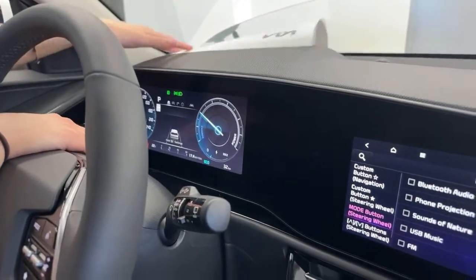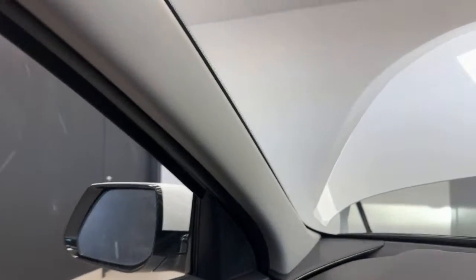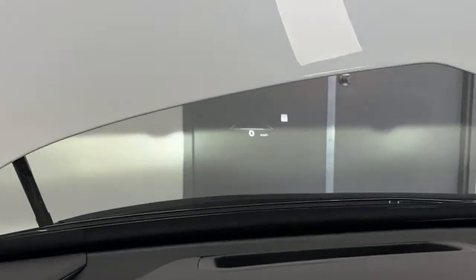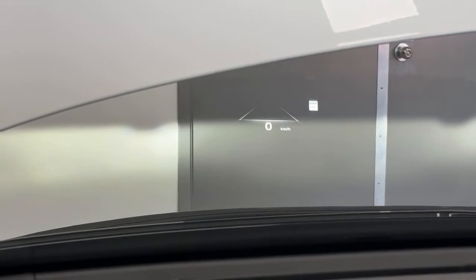Now there's another cool feature that it's going to be hard to display, but I'm going to try my best. So I'm going to take the camera again from Tim, and that is your heads-up display up there. Let's see if we can zoom in. Can you see it? Yeah, there we go. So 0 kilometers per hour, and then that little white rectangle on the right is our speed limit. So of course we're in our building right now. There's no speed limit here, which means you can go as fast as you like in the video bay.